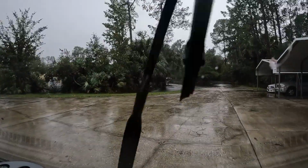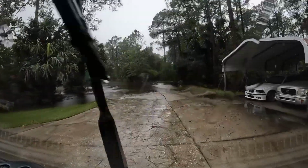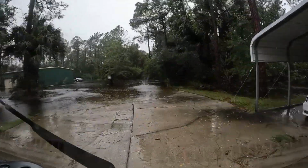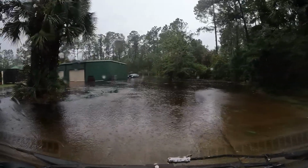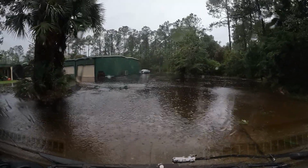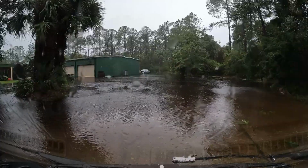I think this area coming up here, we're gonna need to go back and get a side-by-side for, because this gets very deep. This is probably the most damage that we had. You can see in front of us, that's the whole Drift HQ shop. There's a few cars behind it that we'll show you, but I imagine it probably gets to be a few feet deep up here, and I don't wanna risk us getting stuck in the K-Truck.